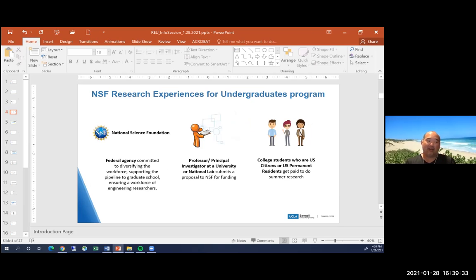And there's a lot of really great outcomes of the kind of research that's being done in labs across the country. And so there's a need to make sure that we continue to get a workforce that is interested in doing that, okay? So the federal agency is committed to diversifying the workforce and supporting that pipeline to graduate school.